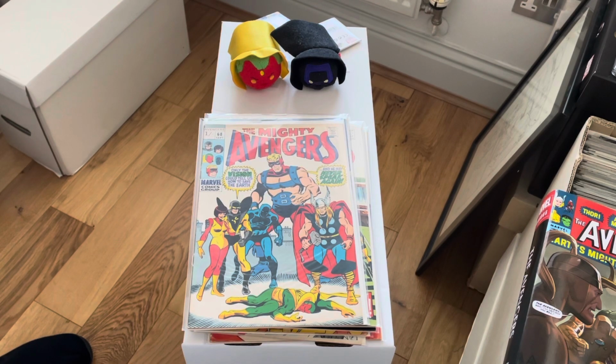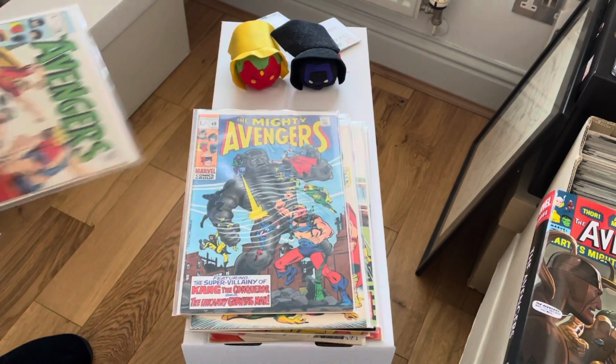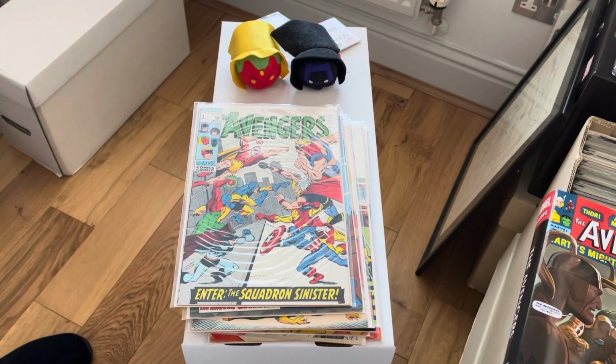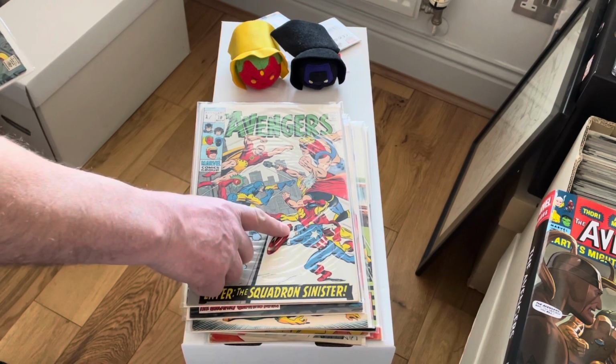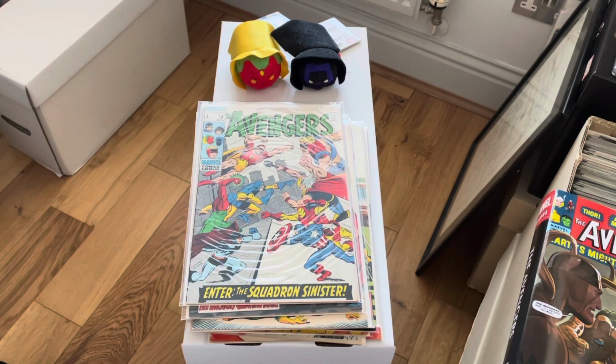Just going to put a few more down. 69. I'm just doing this because they're such great covers. Look at this one against the Squadron Sinister, an early version of the Squadron Supreme. It reminds me of the cover to X-Men 100 when it's the two teams facing each other. Look at that, early versions of Hyperion and Nighthawk, Dr. Spectrum, and I think he's the Wizard. Really good. 72, I'm just going to stick there before I get some more out.